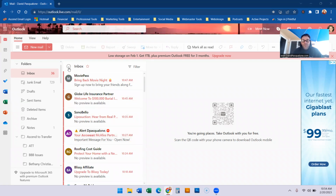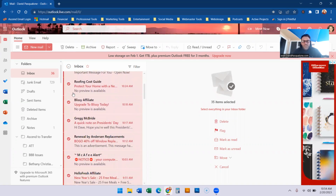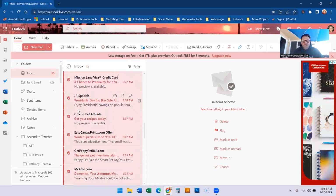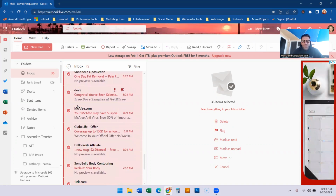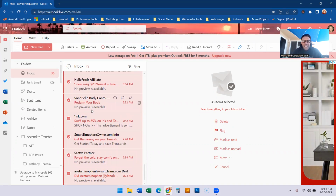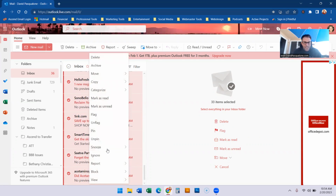So once you click on all messages, if there's something you want, go ahead and unselect it, just to make sure you're keeping the mail you want. And then once you confirm everything else is spam, which in my case, all these are spam, they hid the setting. So when you right click on it, you can go down to block sender or report junk. This is a change they made. So this is how you report junk in Hotmail now.